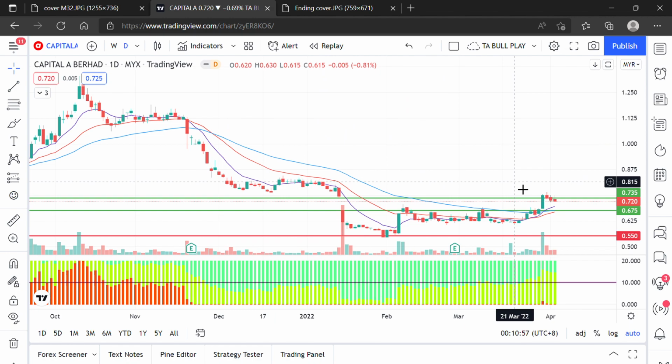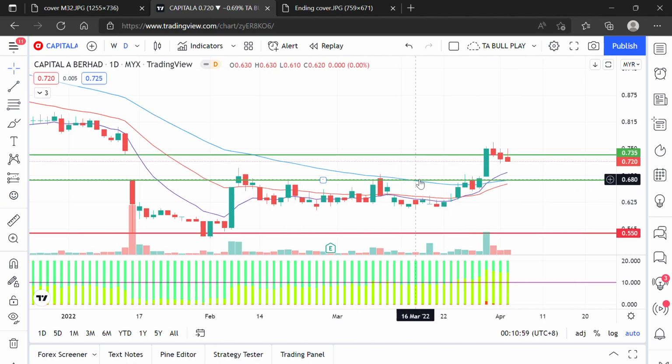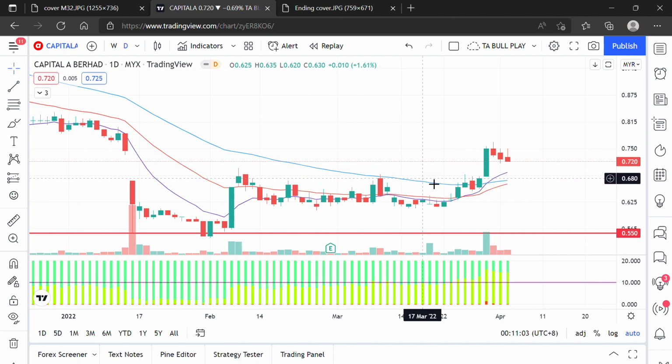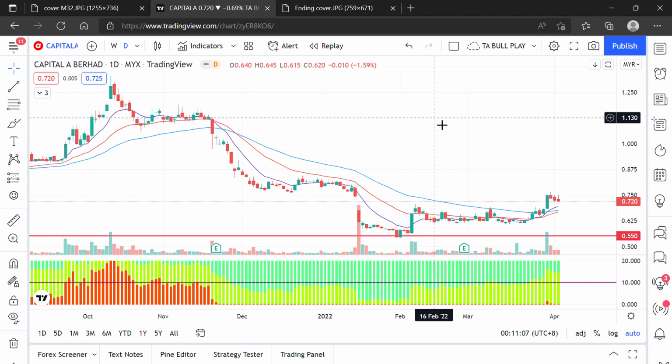So obviously you can see. Let me remove the lines over here. Okay. Let me remove the lines first. All right. So the reason I was looking at this counter is that on the 1st of April, our international borders finally reopened after more than 2 years, I think. So it will directly benefit Capital A, the AirAsia, the airlines.